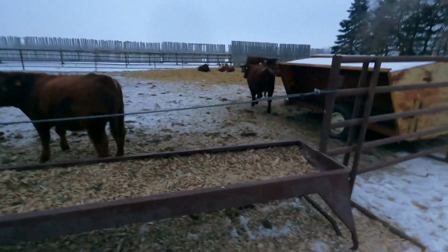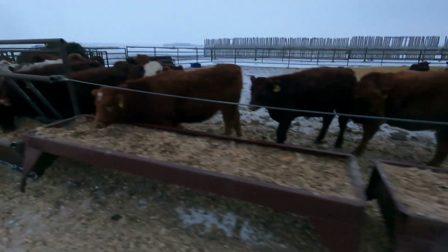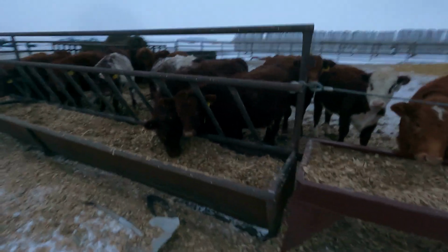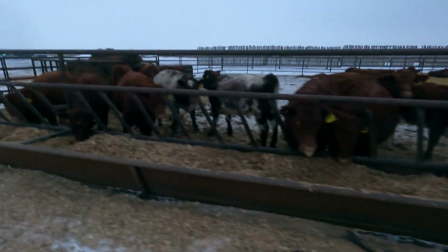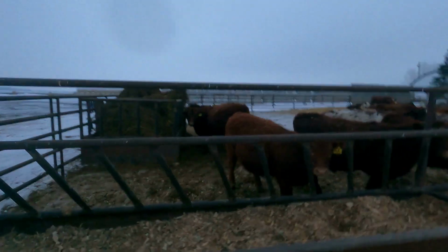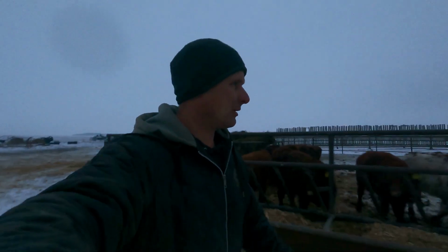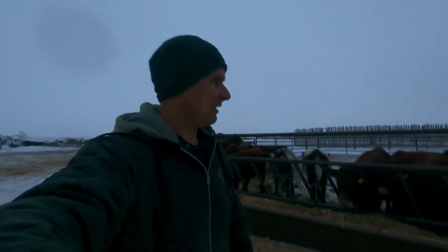I added some bunk space here. Ran a cable across just to make sure these heifers don't jump out, but they needed more bunk space because when we were feeding, they weren't all able to eat at just this trough. But these heifers are looking really good. They're growing good, eating good. So yeah, figured I'd just check on them to see how they're doing with feed and everything.